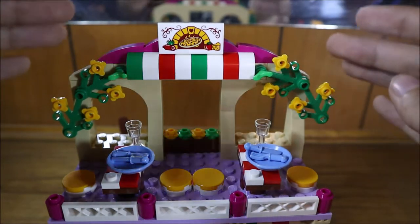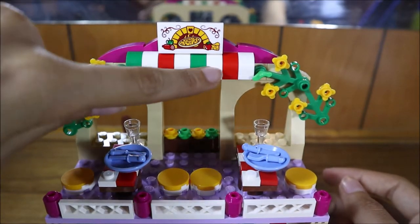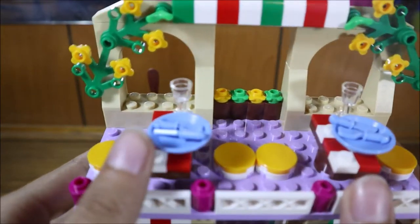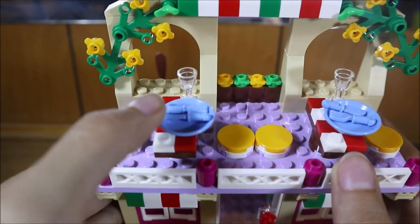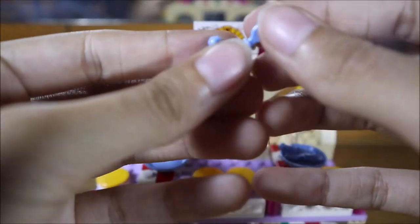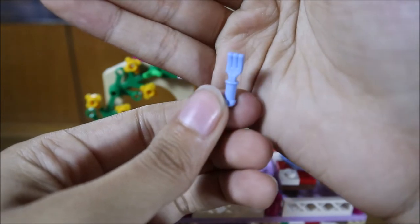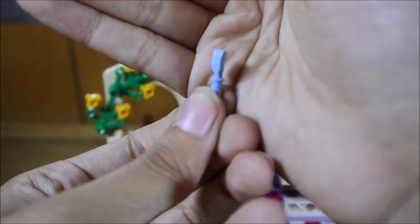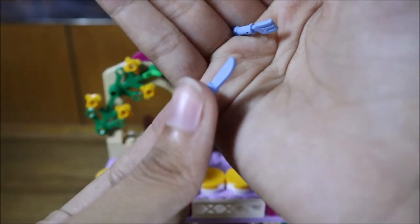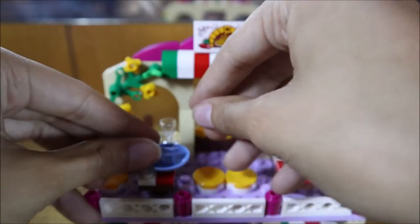You do have these nice little plants right here. What you see on the windows is the same kind of style and detailing right there. You do have another sticker piece right there. And then you have some bowls that has some knives and some forks, which I really do love, honestly. Here is the fork. As you can see, it's a really nice little tiny detail they did put inside this. And here is the knife. Kind of looks like a butter knife, but you know, Lego doesn't want to make kids think all crazy.